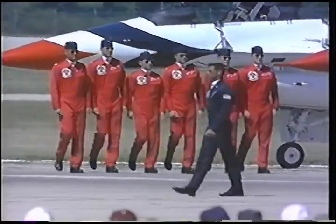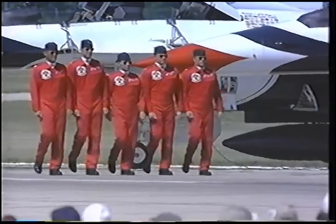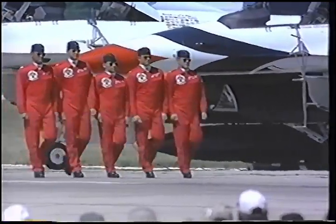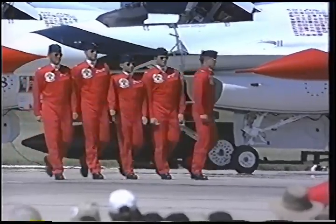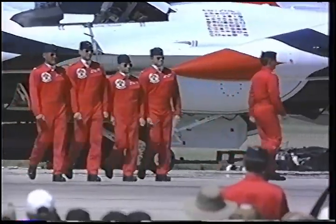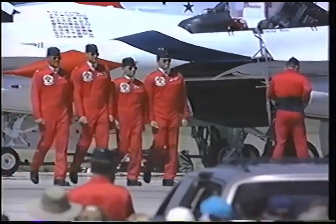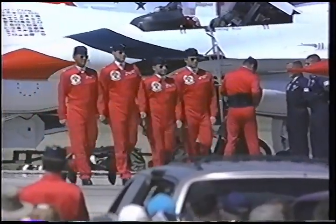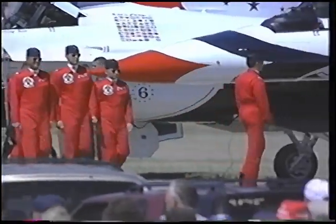Let's meet the Thunderbirds in reverse order as they peel off to their aircraft. Number 6, the opposing solo, Major Dean Wright, a 1987 Air Force Academy graduate. With the number 5 upside down on his airplane is the lead solo, a 1986 Academy graduate, in his second year, Major Dennis Malfer. Number 4, riding slot, a graduate of Clemson University, Major Scott C. Bowen.